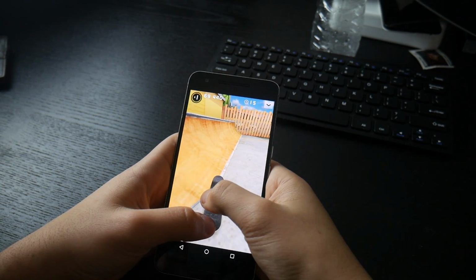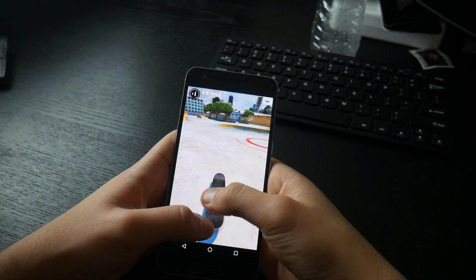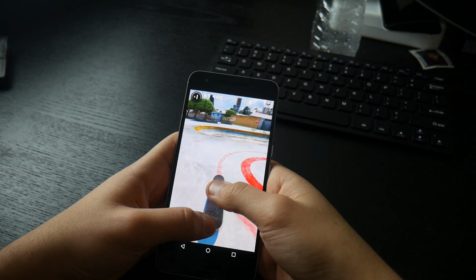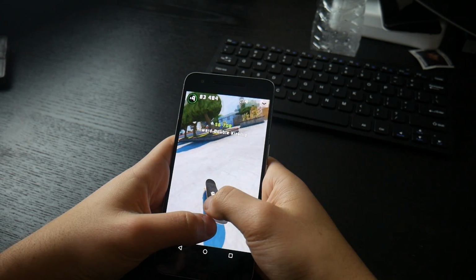Overall, I really recommend it, and it's free on the Android Play Store. So go ahead and check it out, install it, see if you like it. If it's not for you, then go ahead and uninstall it. But you might as well just give it a chance and see how you like it.